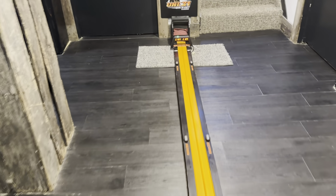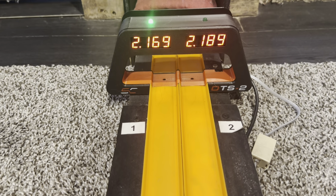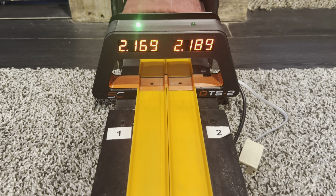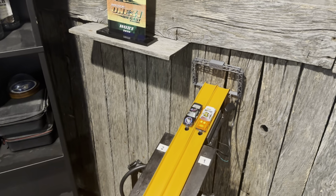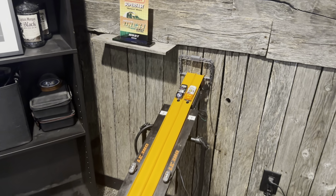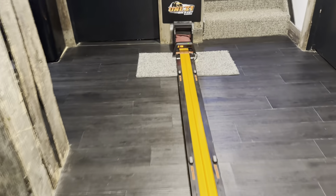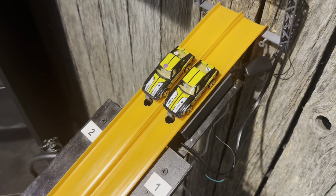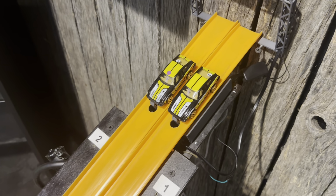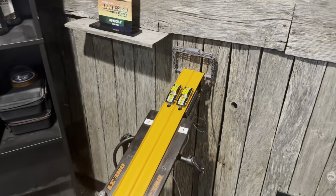Is that RC Addicts? RC Addicts, I'm sorry. 21.69 to a 21.89. Got them switched up, sorry about that. RC Addicts versus Arlo Racing. Number 2. Gotta beat a 21.69. 21.59 to a 21.96. Craigster Sr. in lane 1 versus Schneebs, Chris Schneider in lane 2. Pair of Datsuns.